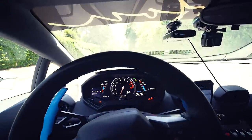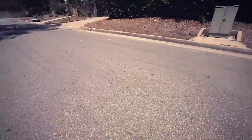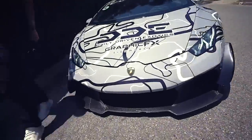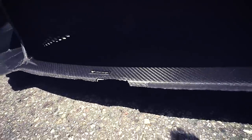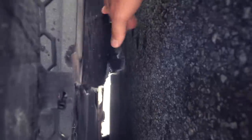Oh guys, we whacked something on the freeway. I don't know how bad it's gonna be, but we're about to find out. Yeah, it took a chunk out of the center. Oh, right there. I thought I could hear something. Oh yeah. It whacked underneath. So it took that chunk out there, and then basically screwed the cover up right here more. Is what it is. We move on. We'll fix it when we get to Sadistic somehow.